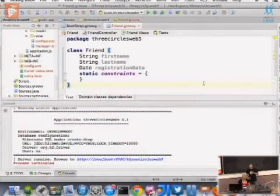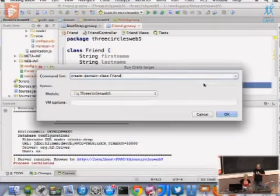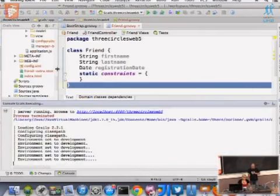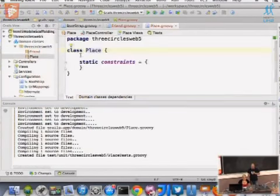So what can we create? We're going to create another domain class. Okay, so something, a place. Let's do a place. Same command here, I create my new empty domain class. And here it is. So what do we put in a place, Fabrice?